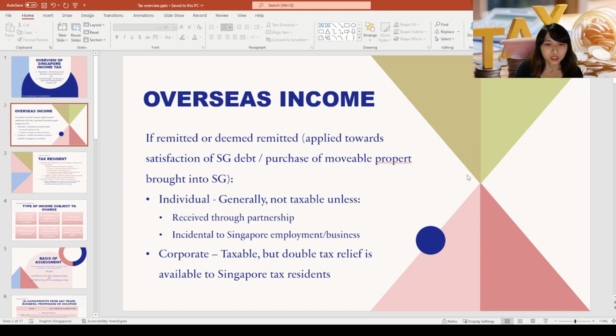So then you need to see whether this company is actually a Singapore tax resident. If it's not a Singapore tax resident, no double tax relief is applicable. So the full amount will be taxed at the prevailing corporate tax rate, which is 17%. Okay?